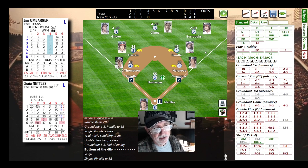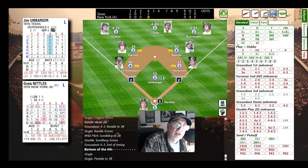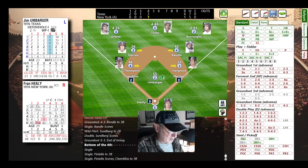So first and third, nobody out. Infield's playing double play depth. Nettles at the plate. He bats from the left side, and Umbarger is ready to go to the belt. Looks over at Piniella. Piniella shuffles off third. Chambliss takes a couple of steps off first, and here's the pitch to Nettles, and that's going to be a base hit. Lines one to right center field, played by Kleins. And let's see what Chambliss does. There is nobody out, and he's going to go for third, and the throw comes in to Harrah. So it's first and third, and the Yanks are on the board, 6-1.